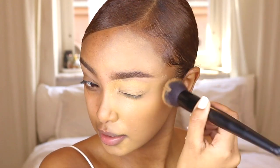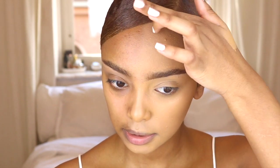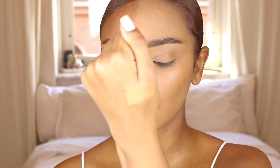Okay, this pump is actually lasting me more than half the face. I don't know if it's gonna oxidize and be a little darker. I hope so, because it seems a little too light on my forehead especially. There's more foundation left on my hands now, so maybe one pump would work. So the first pump didn't really work out that well, but the second pump did last me longer.